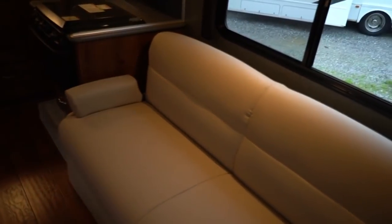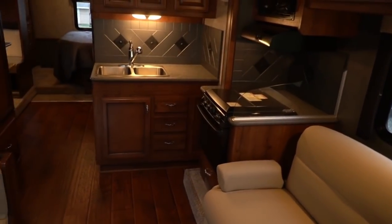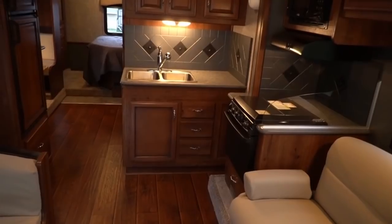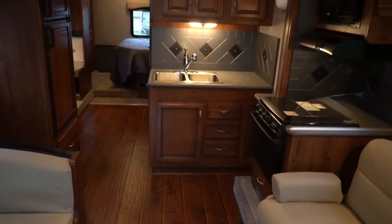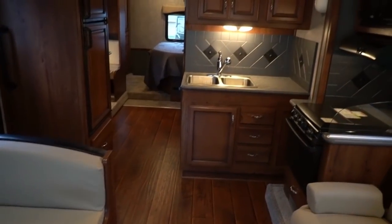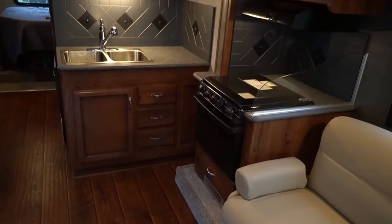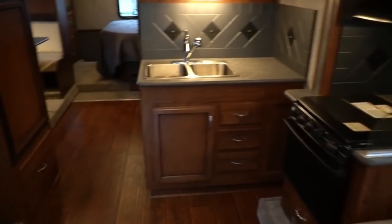Optional full body paint, optional hydraulic leveling jacks, all that stuff is not standard equipment, guys. I mean, this is pretty well loaded out. And there are no condition issues. I mean, this is everything that it looks like on paper. A 26,000 mile gently used RV, but very little use showing on it.